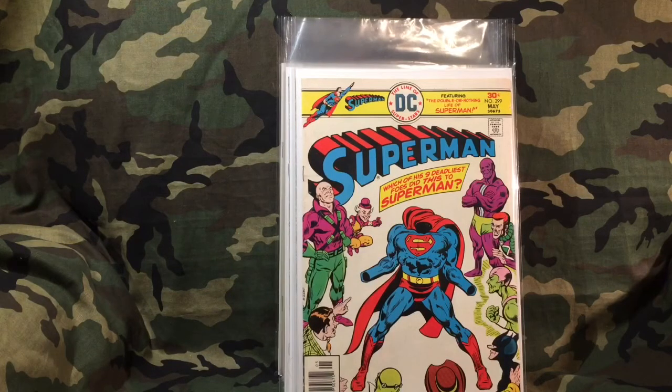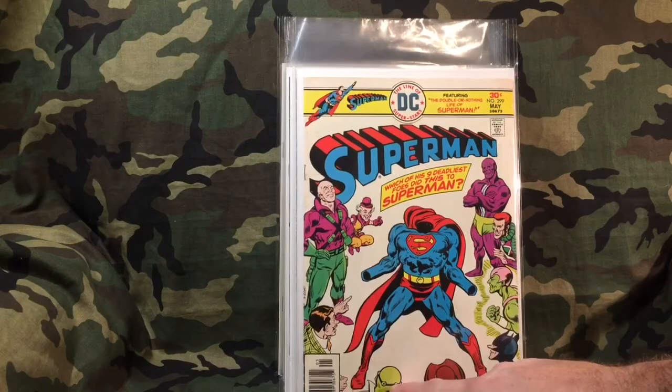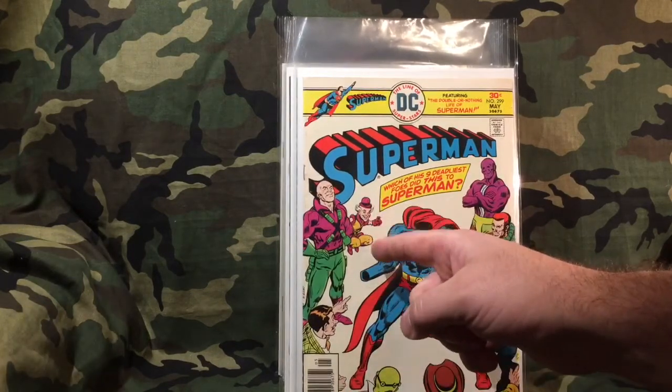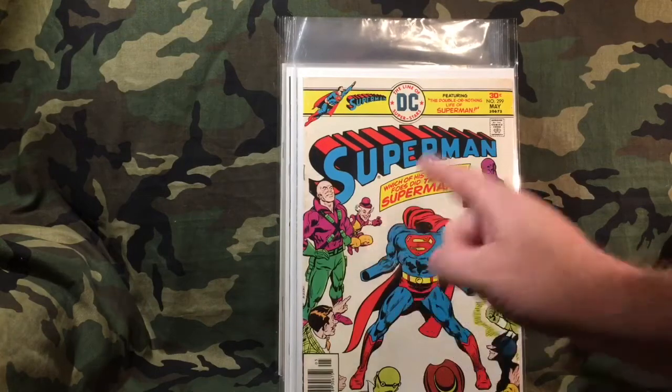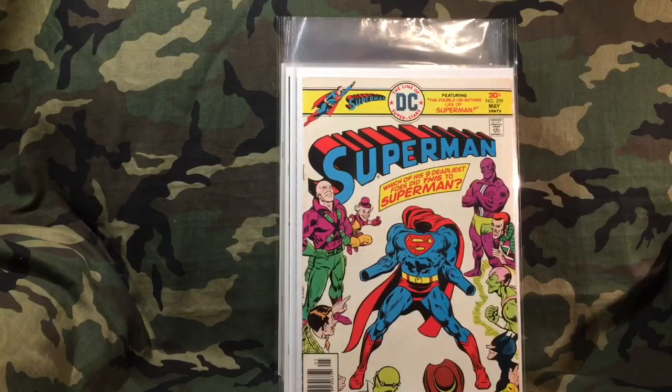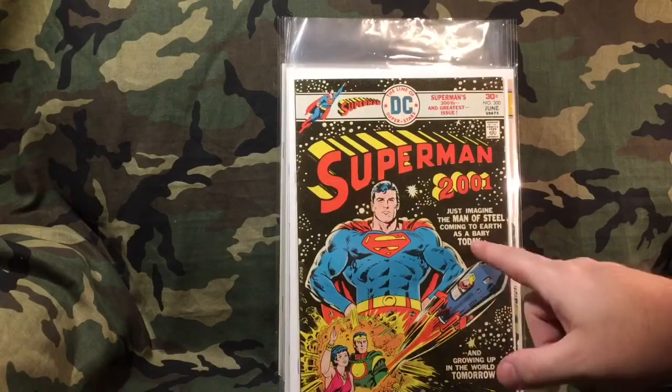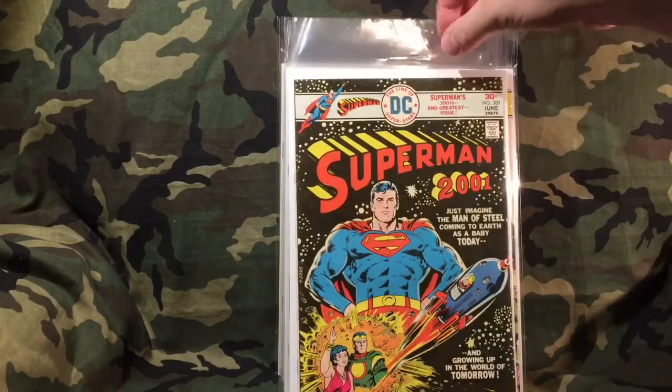I don't assume to know all these characters. I recognize this guy. I cannot remember his name. Lex Luthor, Mr. There's some way to pronounce that guy's name. Parasite. And then I have 300. This is a really pretty cool looking cover as well. So I really sort of like this. So that's 300.